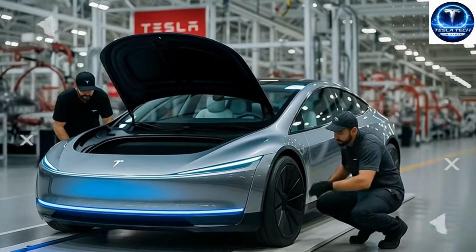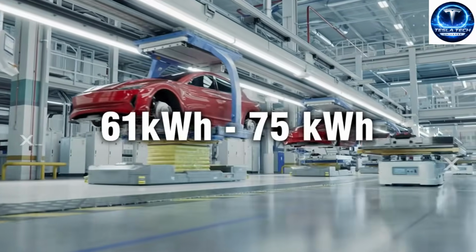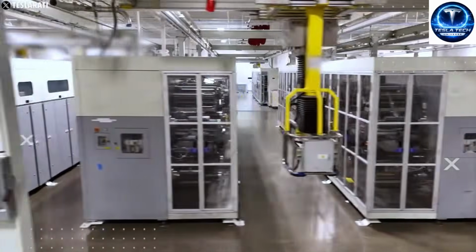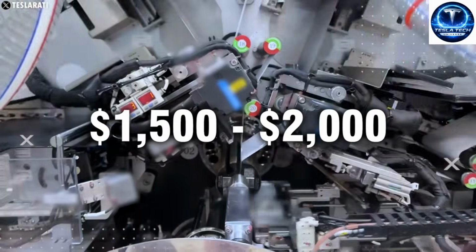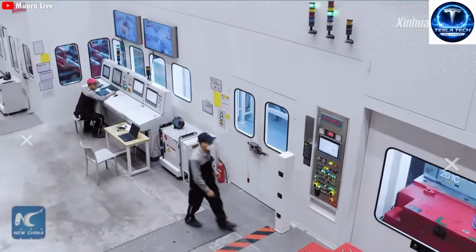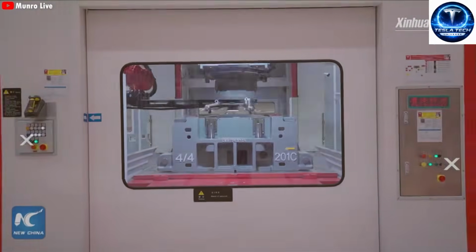Moreover, the introduction of a 53 kilowatt-hour lithium iron phosphate battery is set to lower costs and enhance durability, all while providing users with an impressive range of approximately 240 miles. Tesla's new lithium iron phosphate battery factory in Nevada is poised to further reduce battery costs by $1,500 to $2,000 per pack, thereby bolstering their domestic production capabilities. In addition, the innovative Gigapress technology streamlines the manufacturing process, cutting production time for the Model 2 down to just 15 seconds, marking a significant advancement in Tesla's production efficiency.